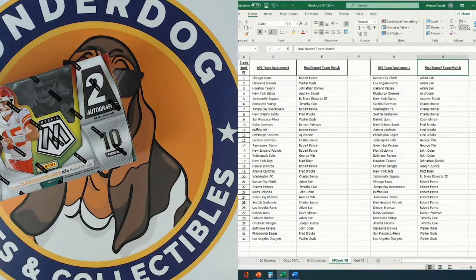All right, guys. Adam Sane, you've got the Chiefs, Rams, and Raiders. AJ Wooden, welcome back. You've got the Steelers. Andrew Sinclair, welcome to the Underdogs, New York Giants. Charlie Bruner, Panthers, Washington Football Club, and Seattle Seahawks. Cody Johnson, welcome, Detroit Lions. Feel Good Freddy, Saints, Cardinals, and Eagles. George Villa, Colts and Packers. John Dolan, he's back, Dolphins and Ravens. Jonathan Daniels, the Texans. Bengals go to Joe Justice. Matt Risen's got the Jets. Bryce has the Jags, Bears, Bucks, Bills, Titans, Patriots, and Broncos to House of Pain. Rome has the Cowboys. Timothy Cole's got the Vikings and Falcons. Walter Orles has the Browns, 49ers, and Chargers.